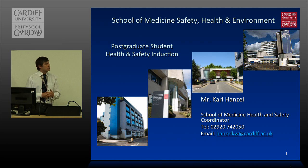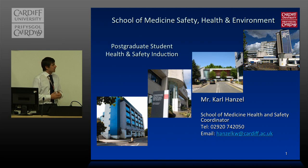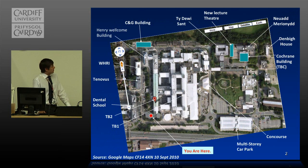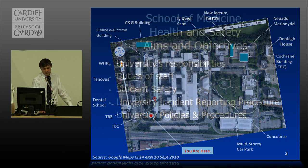I'm sure if you've done previous degrees and so on, you would have had some health and safety training. But again, as part of our duty of care, we need to go over some of the main points with you. I don't want to go over this map again. I realise you've had a map, but that's just to give you an idea of the size of the school and some of the areas that we occupy. There's approximately 900 staff and 2,000 students, give or take 100 or 200 or 1,000, depending on what time of year it is. So it's quite an extensive area that we cover in terms of safety.